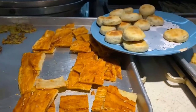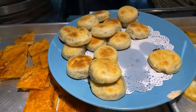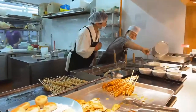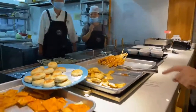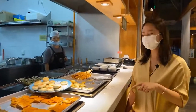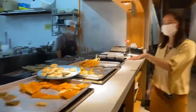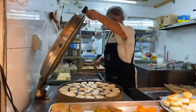What's the filling inside? Is it red bean paste? White sesame, thank you. So all of this is sesame, and this is, wow, check this out, barbecue tofu.